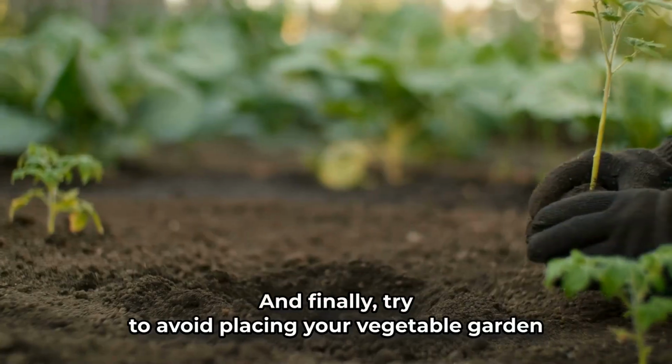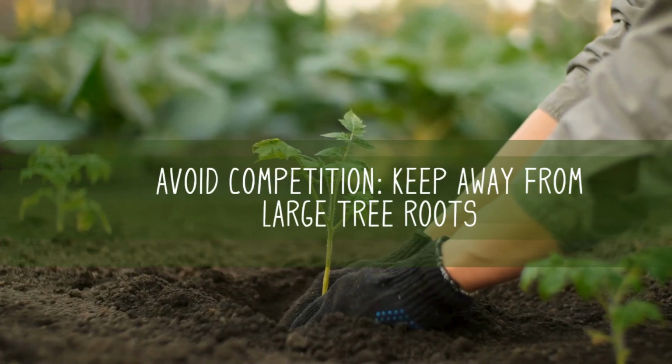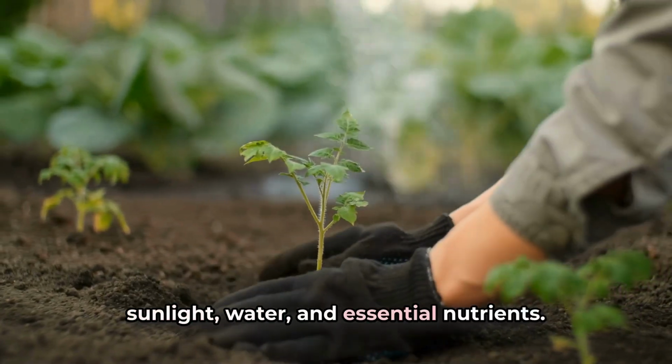And finally, try to avoid placing your vegetable garden too close to large trees or established shrubs. They have extensive root systems that will compete with your veggies for sunlight, water, and essential nutrients.